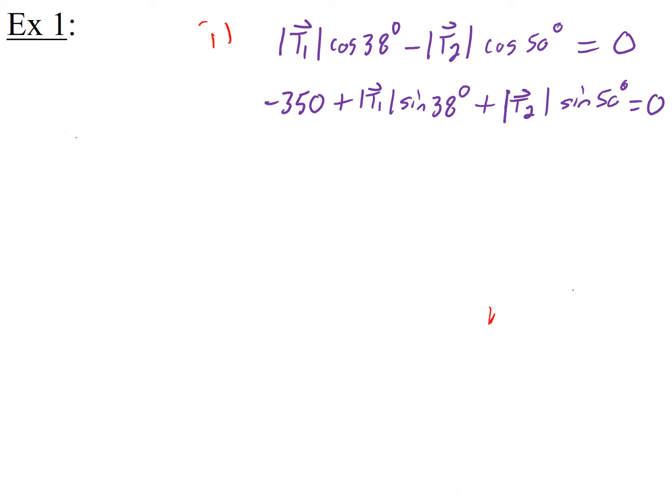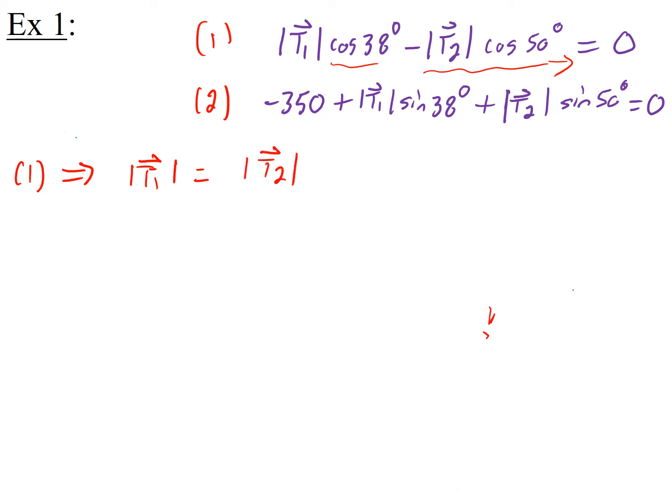So if you take equation 1 and you move this term to the other side, if you add absolute value of t2 cosine 50, and then you divide by cosine 38, so you can get absolute value of t1 by itself, you get absolute value of t1 equals absolute value of t2 times cosine 50 degrees over cosine 38 degrees. Now I'm going to take this, instead of absolute value of t1, and put this mess over here in equation 2. See where it says t1? I'm going to put this mess instead.